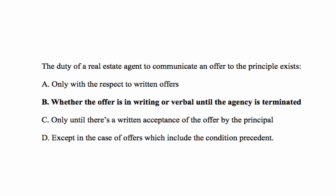Okay? So B, whether the offer is in writing or verbal until the agency is terminated. So let's talk about this for a second.